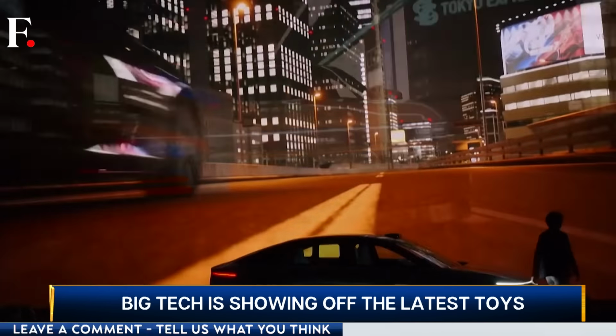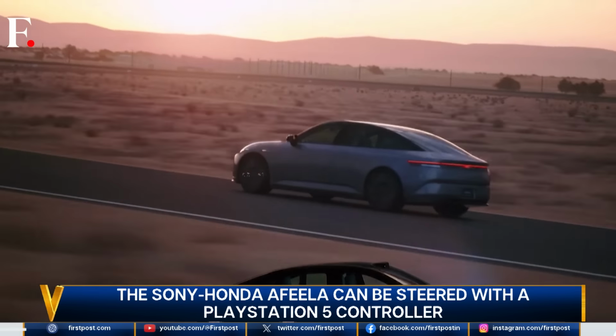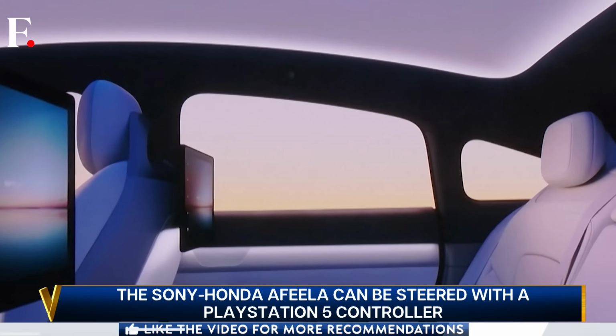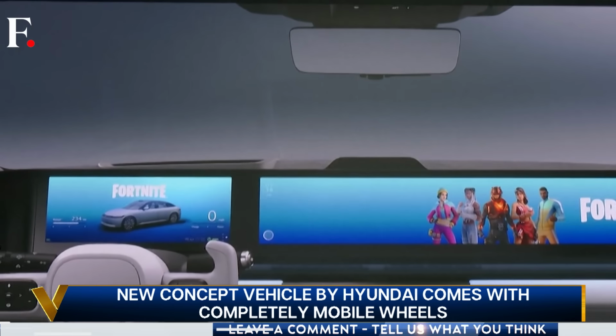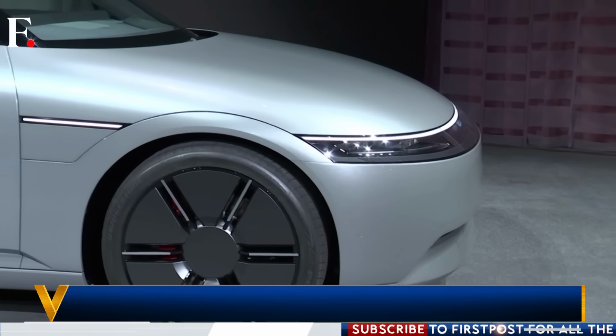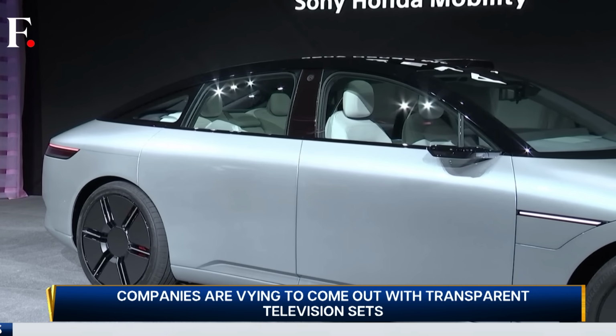The Afila is an electric vehicle, so you'll have to charge both the car and controller before going out for a spin. Of course, that is still a while away. The Afila isn't expected to hit the market before 2026. But the concept is unique enough to make it into our top 5 at CES list.